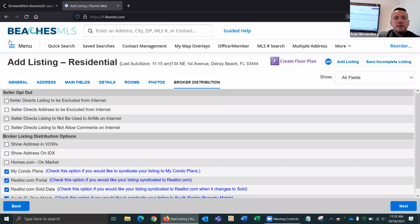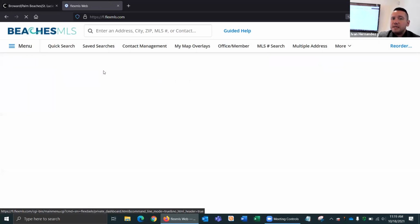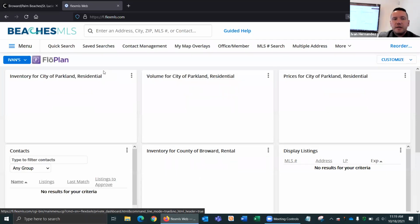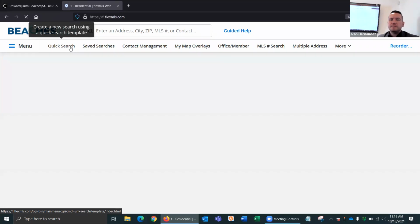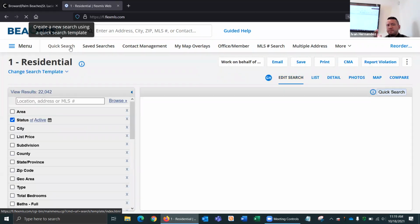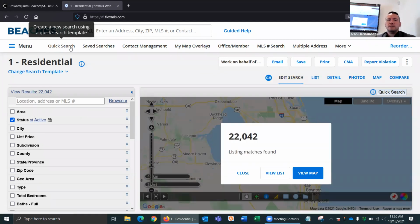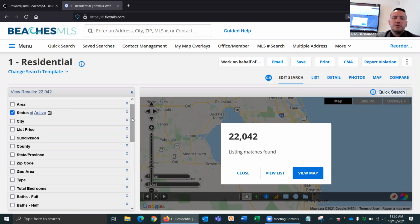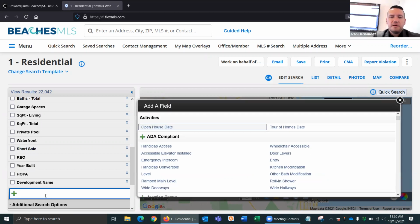Cool. We're going to do some basic things when it comes to searches. You guys have probably already done your searches, so I'm not going to bore you with really basic things. First, once you go into the quick search, you can set up your own search formats. Let's say you're doing residential searches, but one of the filters you want to add is membership requirements, especially down here, the friends in Boca with their membership requirements. So you could add that field to the search. Just type it, it's very easy.